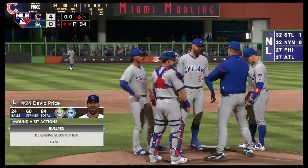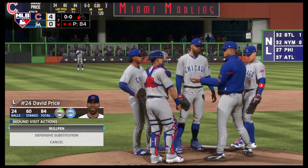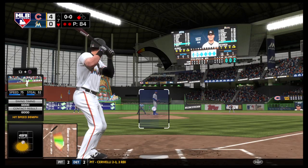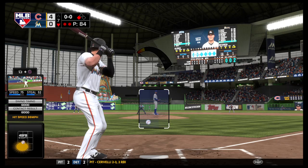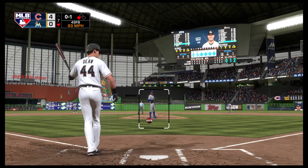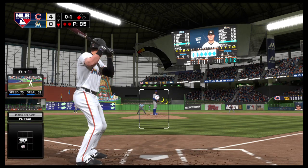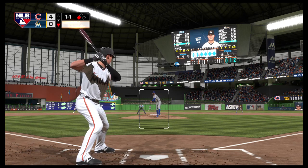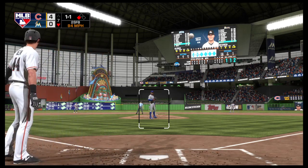Now time is called here as we'll get a trip to the mound. Ready to deliver. Here's the first pitch. Takes a knee-high fastball. And there's one well above the zone for a ball.